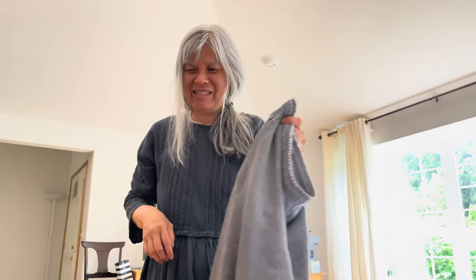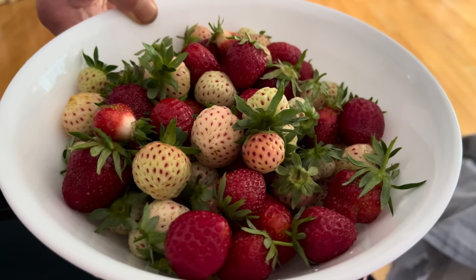Be so serious right now. You want me to wear that? Okay, how far does that drawstring go? Doesn't matter. It keeps you warm. What is it? Pineapple strawberry. Where did you get them from? I'll show you.